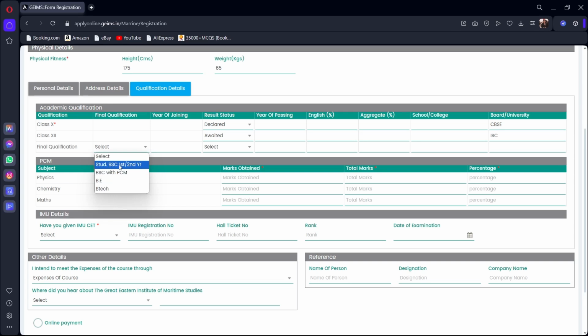Acha, if you are in a BSc first year or second year, then you click on this BSc first year, second year. If BSc with PCM, BE, or BTech, then you have to write that. So what about if you put BSc first year, second year? Just write your English marks and the aggregate marks of the last semester, end semester, whatever it was. Suppose second year में fourth semester था, तो write your marks of fourth semester है, ठीक है? अगर इंग्लिश नहीं है, put 00, या फिर if any subject is not there, put 00, ठीक है?